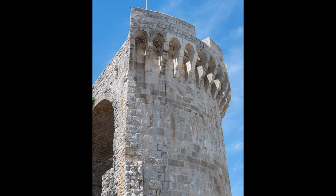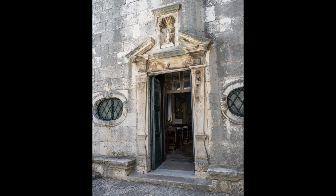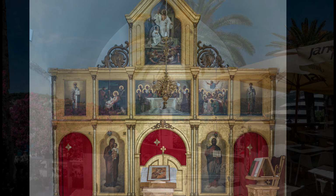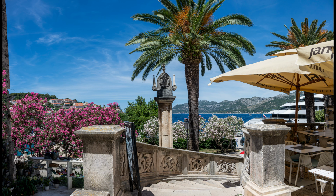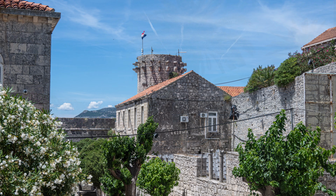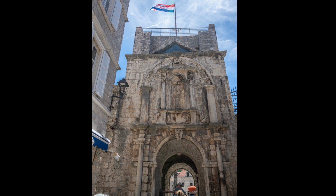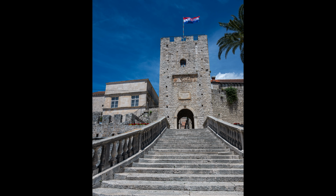Tower Konalevchik was built between 1485 and 1488. It underwent restoration in 2007. The Church of the Assumption of the Most Holy Mother of God is a Greek Orthodox church. We're just about back to where we started. That's the Governor's Palace and Lombardo Tower. Then back through Revlin Tower and the South Gate, and down the stairs to the pier.